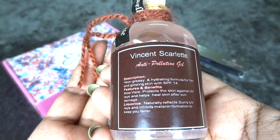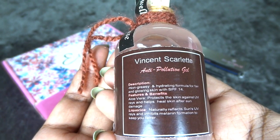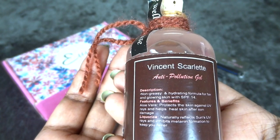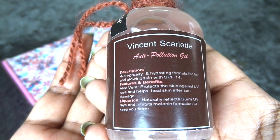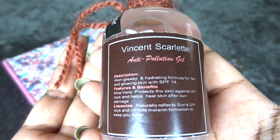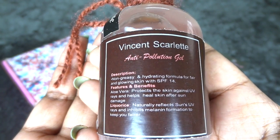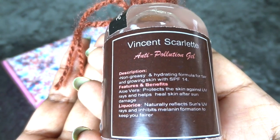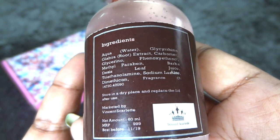You can layer this below or over your moisturizer before your sunscreen. Just a little bit because it's not going to add on to the oiliness. It's a gel based product, so you can just apply a little bit to protect your skin from the pollution. So it's definitely an amazing product, and what is even better is that it has an additional SPF of 14, so it will add on to the sunscreen you are using. It's non-greasy hydrating formula for fair and glowing skin with SPF 14. More details are mentioned here and this is the entire list of ingredients.